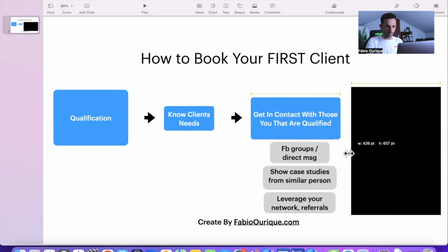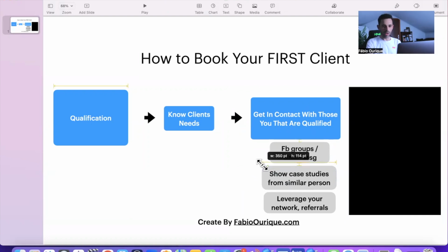Then what you want to do is get in contact with those that are qualified only, right? So how would you do that? There are many ways. One I like a lot is Facebook groups, because they have communities of people doing similar things, and you can tap into these communities, help them out for free, and then start direct messaging them and get in touch with them. Also, you could do cold calling, that is DMing them and then pushing them into a call. Very effective as well. And you can use your case studies from similar people who went through what you're teaching. Case studies should be used because they're very valuable.